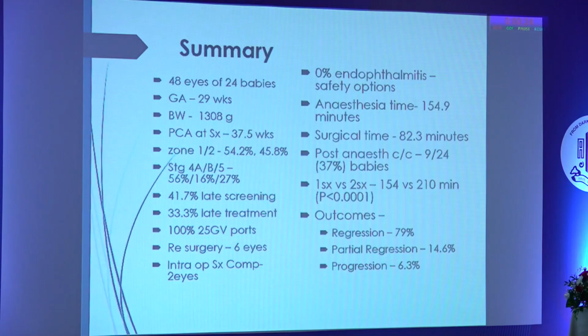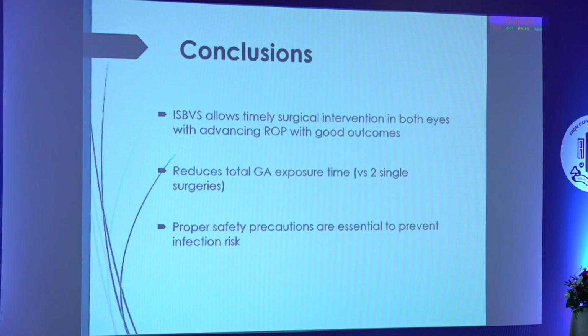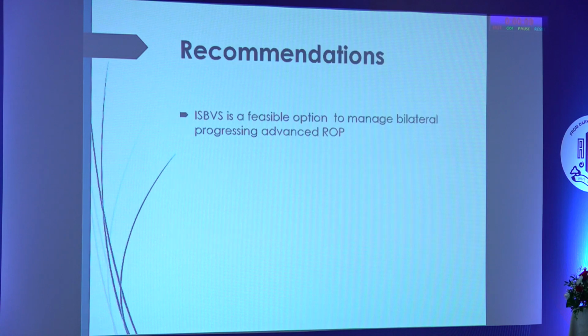To conclude, immediate sequential bilateral vitreoretinal surgery allows timely surgical intervention in both eyes in advanced stages of ROP and reduces the GA surgical time, though proper safety precautions have to be taken to prevent infection. So I recommend immediate sequential bilateral vitreoretinal surgery as a feasible option to manage bilateral progressive advanced stages of ROP. Thank you.